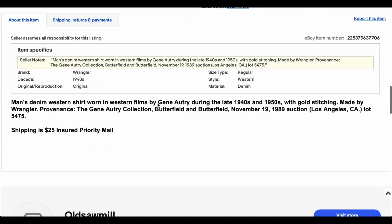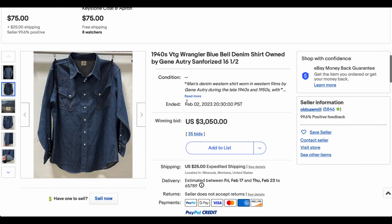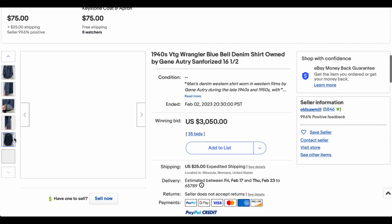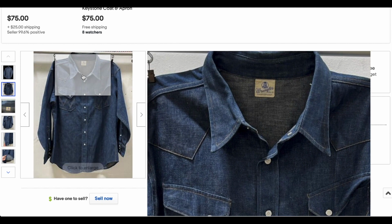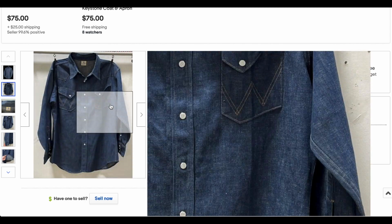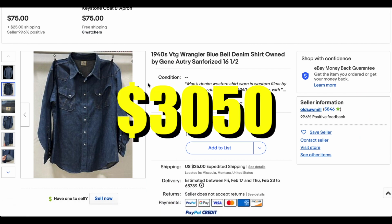Everything looks good, looks fine. Apparently the provenance on this is that it was sold previously out of a Gene Autry collection in 1989. And so this is that lot being resold years later. What an incredible piece. The celebrity pieces obviously add more value than the actual item would get itself. I imagine this would sell pretty high by itself if it was not for Gene Autry, but still being bought by and owned by Gene Autry does make a difference. Super cool. This one sold for $3,050 with 35 bids.